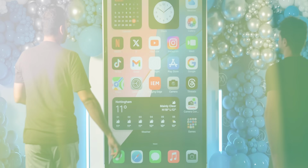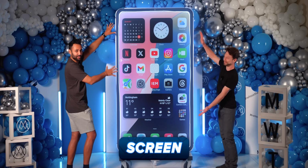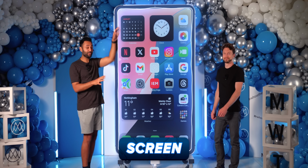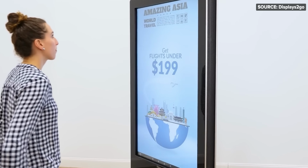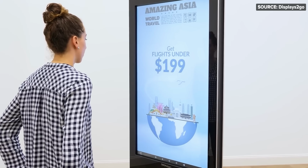Bye. Bye, Linus. Now, this screen right here is one of the things that we are most proud of. What we could have done, and what we probably should have done in hindsight, because it would have been 1,000 times easier, is just bought one of the already readily available touchscreen LCD TVs.